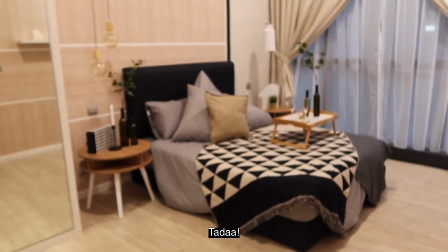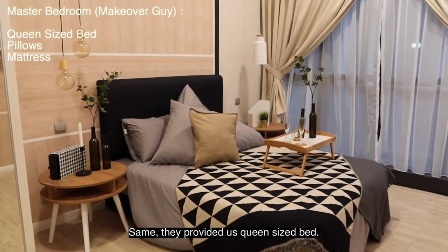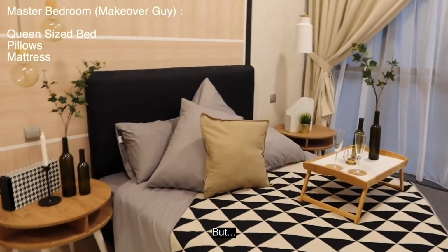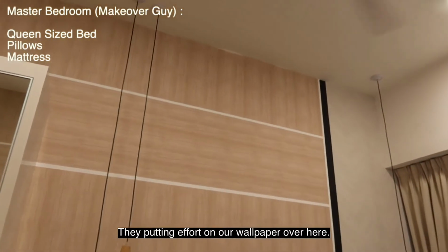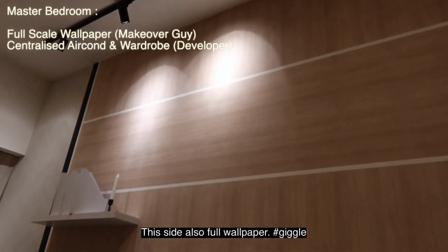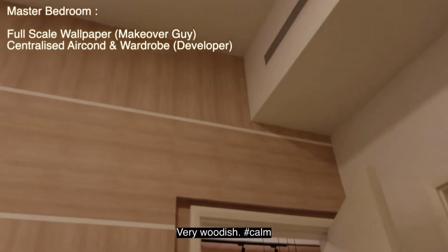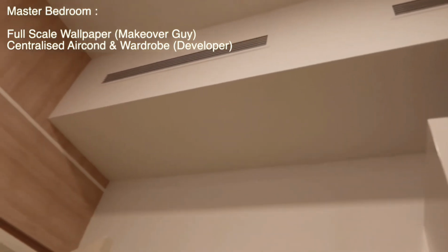Ta-da! Look at this. Same, they provided us a queen bed like the second bedroom, but see, they're putting effort into our wallpaper over here. This one also they put wallpaper, so pretty. I like it, very woodish. Of course the centralized aircon provided by Masin.